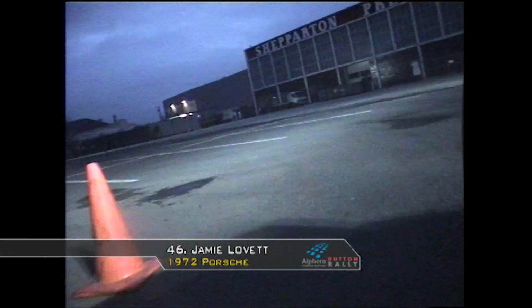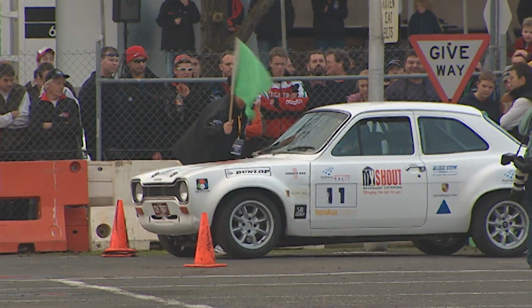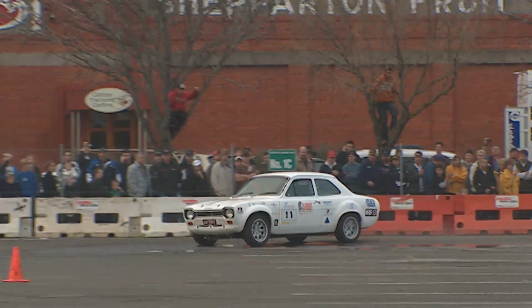Now, a number of drivers also went the wrong direction around the hats, and in this rally that can incur a time penalty of around the 10-second mark, which can cost you badly in the overall running. One man who had the track nutted out, though, was Steve Richards. It pays to be a V8 supercar driver. Watch the power slides and handbrake turns in the little Escort.